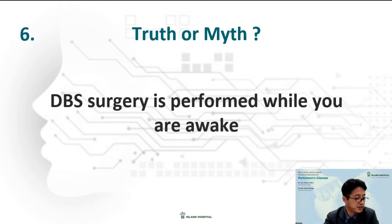False, true, true, false, true, false, true, true. True, true, true.